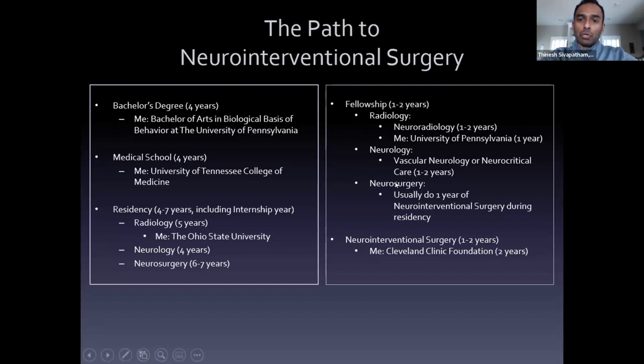Now, if you had chosen the neurology pathway, after your 4 years of neurology residency, you do have to do specialized training in either vascular neurology, or what we call stroke neurology, which specifically deals with the blood vessel issues of the brain and the medical management of that, or neurocritical care. And that's typically a 1 to 2 year fellowship for the neurologist. If you did a neurosurgery residency, a lot of these programs include a year that can be dedicated to either research or elective within the residency program. So a lot of people in neurosurgery who want to do neurointerventional surgery incorporate a year of neurointerventional training during their 6 or 7 year residency.